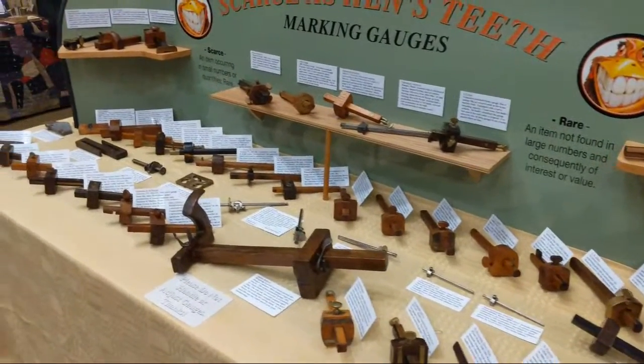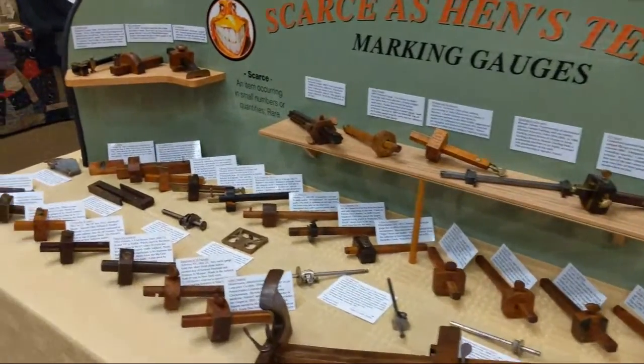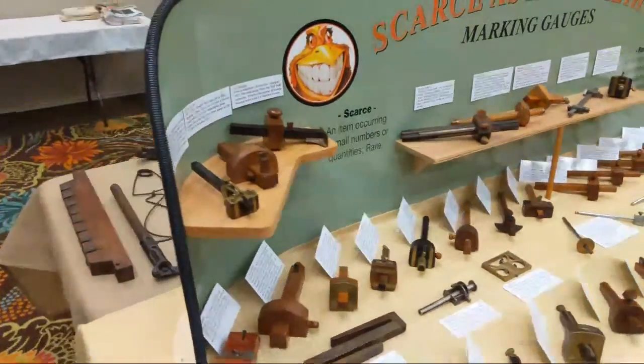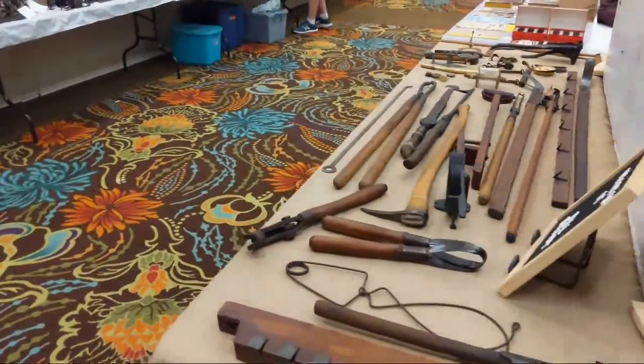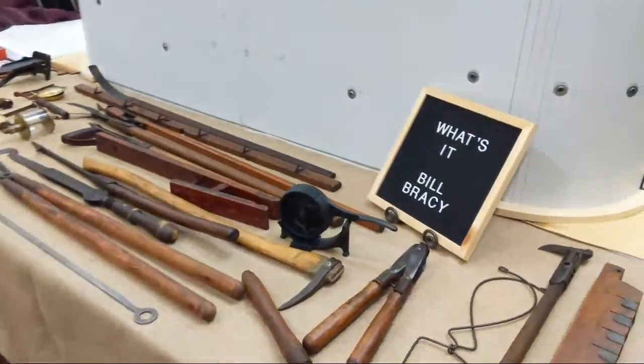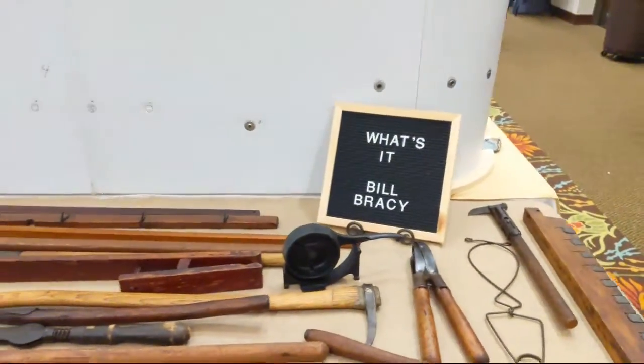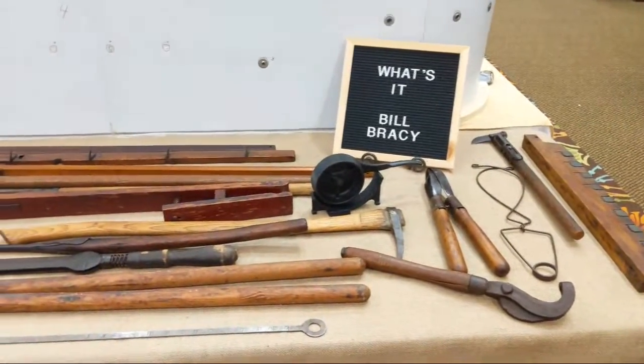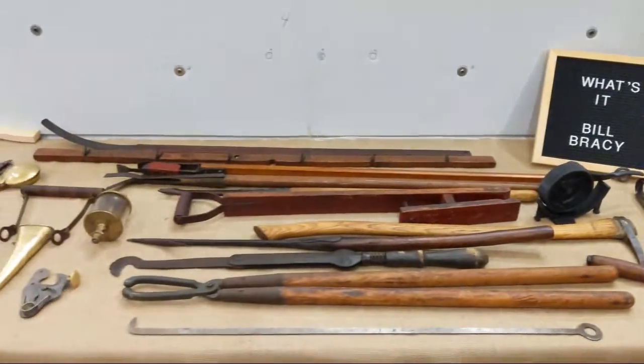Any lock picks? Actually, I think I saw one back there with some lock picks. Let's see, what do we got around over here? I'm trying to remember what this one is. Oh, what is it? These are a bunch of tools that are just made for specific purposes. So what is that tool made for?